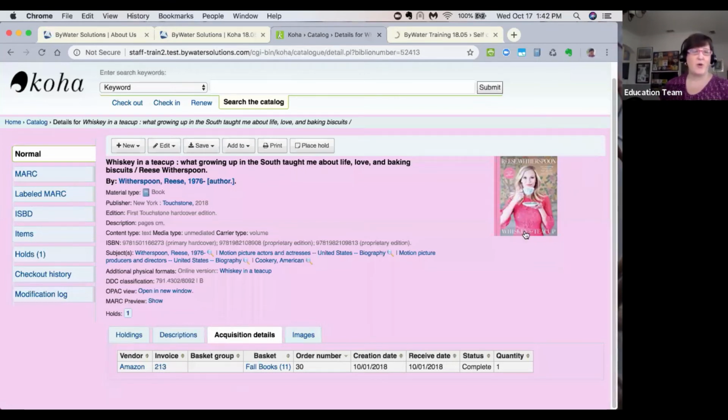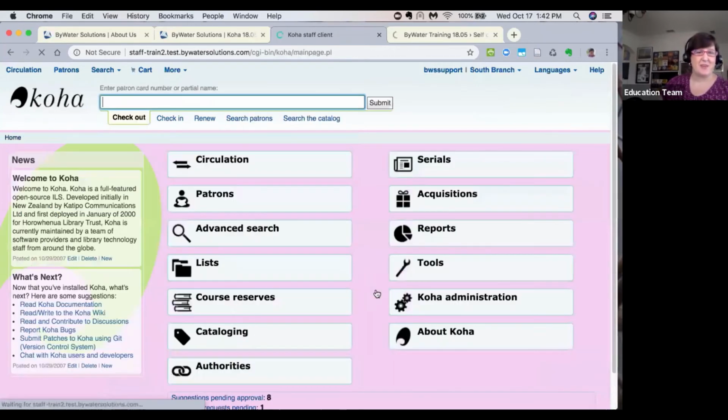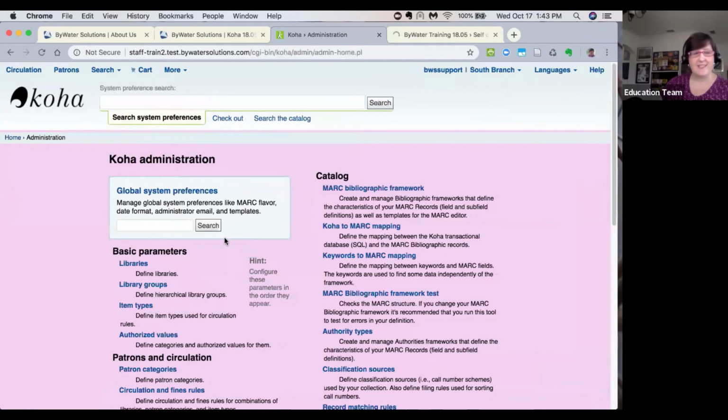All right, so system preference. This is the one that y'all were asking about. Here we go. So it is called Staff Login Instructions.